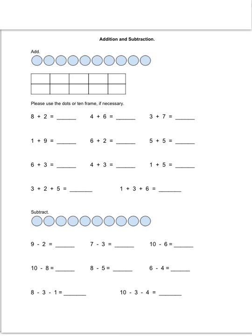It's also a great opportunity for you to work on writing your numbers. I know this is an area we're still all developing. So again, addition and subtraction is a review of opportunities we've seen.